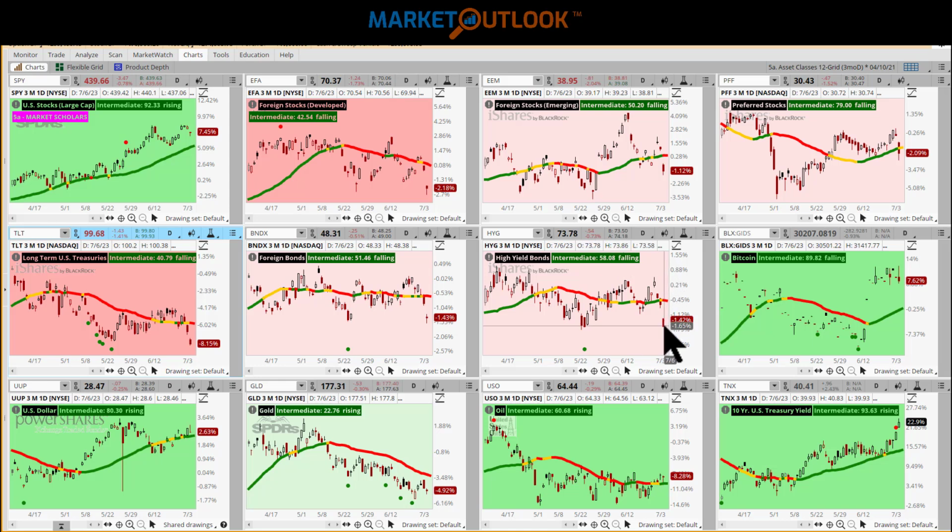Notice that high yield bonds were down here and nearly broke to 3-month lows, and foreign bonds did. It's just that foreign bonds rallied enough at the end of the day where they didn't quite close as low as where they closed on this day back here on May 25th when they put in that oversold cluster signal. With high yield bonds, you did not quite breach on an intraday basis that level in late May, but that could be in the cards going forward. We shall see. So all three of those charts now have red 30-day moving averages as well, telling us that price is below falling 30-day moving averages.